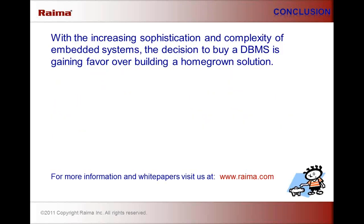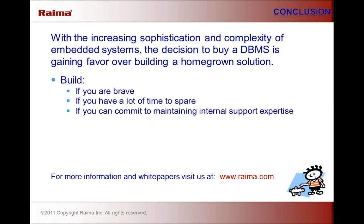So in conclusion, with the increasing sophistication and complexity of embedded systems, the decision to buy a DBMS is gaining favor over building in a homegrown type solution. We, of course, have the build if you're brave, if you have a lot of time and money to spare, and if you probably haven't been listening to this presentation.